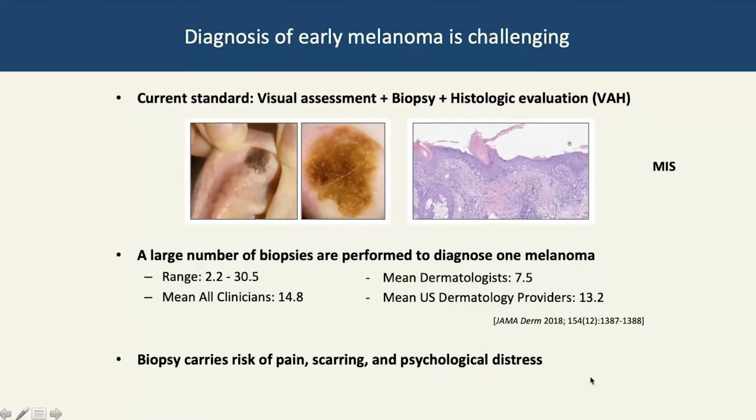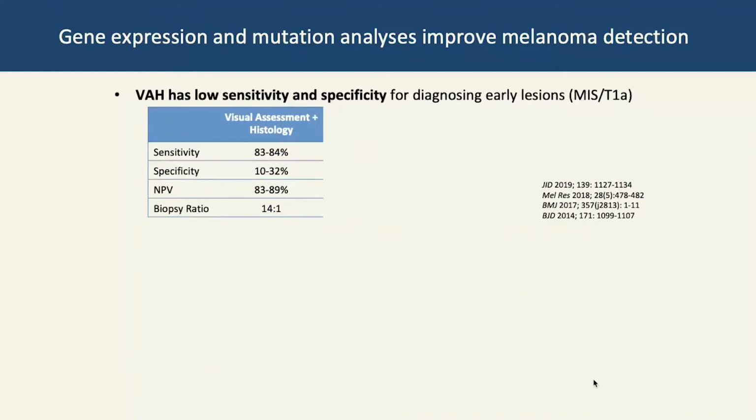Now, biopsies carry risks of pain and scarring and can be distressing for some of our patients. Certainly, subjecting our patients to these risks is justified if the pathway effectively identifies melanomas and there are no better alternatives. However, the current pathway has low sensitivity and specificity for early lesions. So shown here are sensitivities in the low 80s, specificities of less than 32%, and a probability of missing melanoma as high as 17% with the VAH pathway.